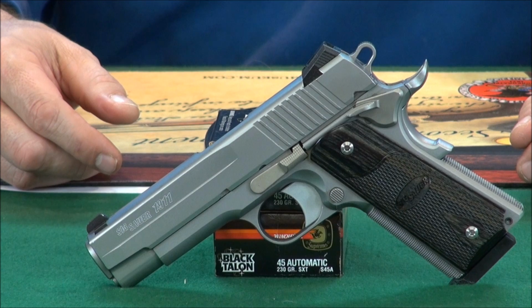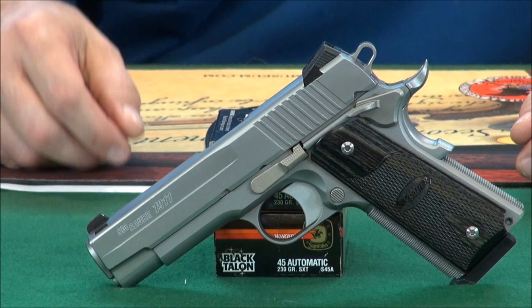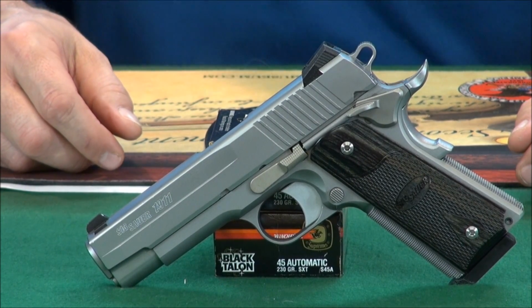But I gotta say, the SIG really nailed it with this 1911. I boast about this gun a lot to friends and people I talk to about 1911s. You really can't go wrong with this SIG 1911.